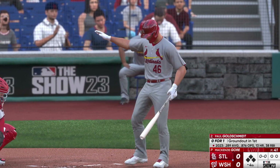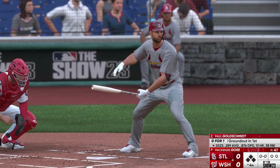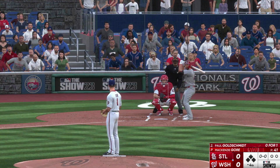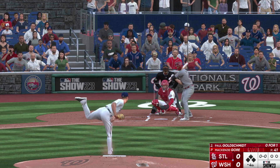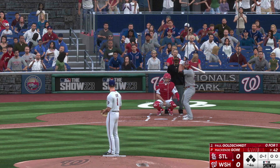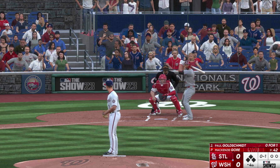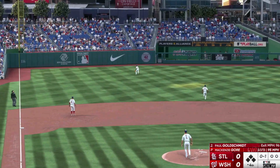Welcome back. On to the 4th. Here's Paul Goldschmidt, the first baseman. And here it comes. Got it started a little too early. Strike 1. He's pitching well, but not throwing a ton of first pitch strikes. Usually that doesn't work out for success, but you can never predict baseball.